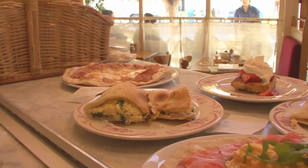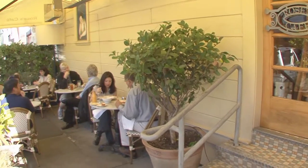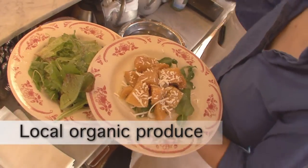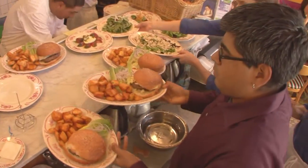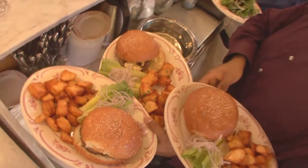We do fresh, seasonal, local fare. We like to offer for the consumers the option to be able to eat organic, local produce. We call it California Italian cuisine. It's Italian in its nature, but California is infusing the life into the meals here.